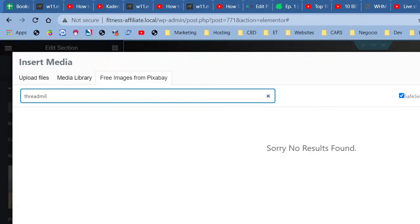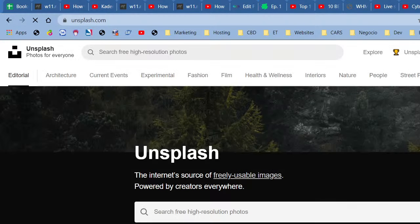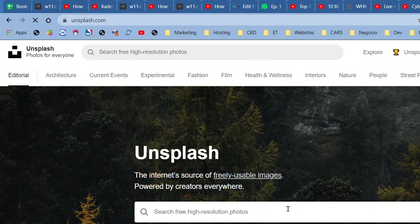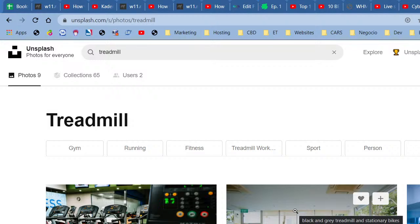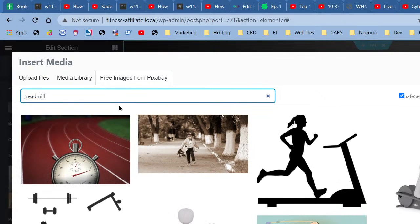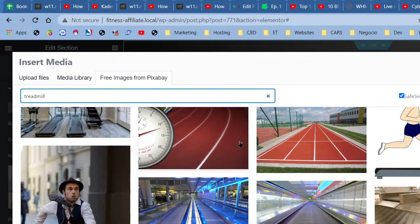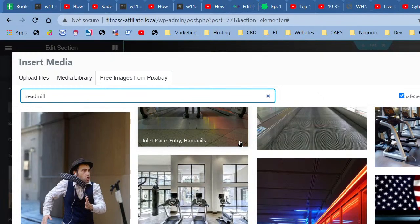Okay, so it's not there. So I'm going to go to Unsplash, try to get some free pictures. I'm going to type in treadmill because I don't know how to spell it. Oh, it's TR. Oh, wow. Okay, well, hang on, guys. Let me see if I can get it right here because then I can just import a picture. And it's 2 L's actually. Okay, so we have something. It's not perfect, but we have something. It's treadmill, it's not threadmill.